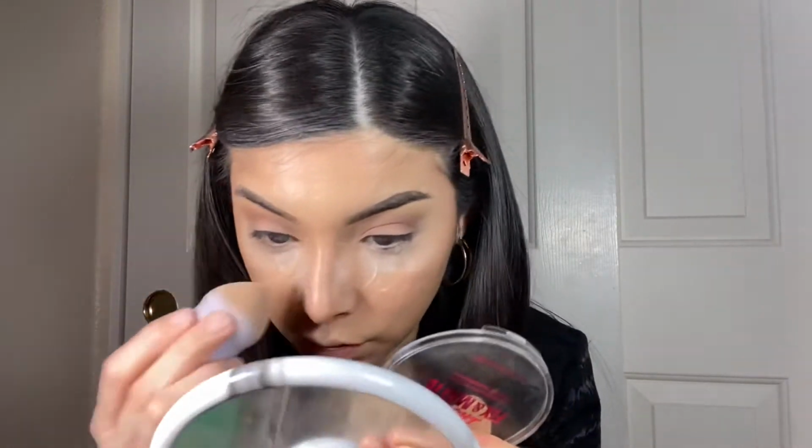I like to apply powder on the side of my nose, just so my nose can be a little thinner, you know. So that is what I'm doing. What I'm going to be using is the Ulta Beauty finishing powder. This one is fair to light. I'm just taking that and applying it all over my face, just so I can set it in place, and applying it all over my forehead as well.